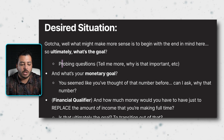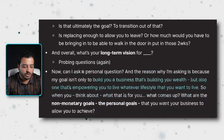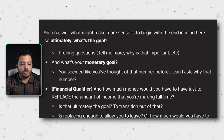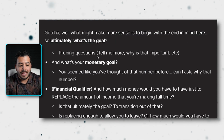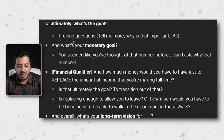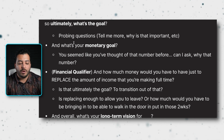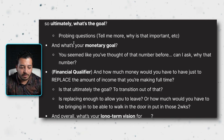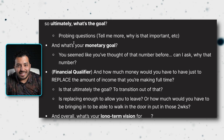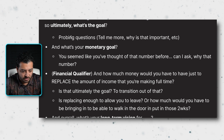And here's the thing too: when you ask this, and a lot of these up into current situation, what's going to happen is you ask the question, what's the goal? And they might give you everything. They might say, well, I'm making this and I want to make $20,000 a month. I want to get to a point in my business where I don't have to worry about where the leads are coming from. I want to be able to support my family, things like that. But sometimes they don't say that. Sometimes they just give you a one-word answer. Then you have to introduce some of these probing questions.